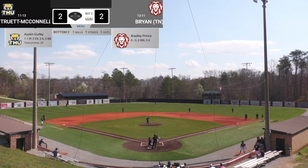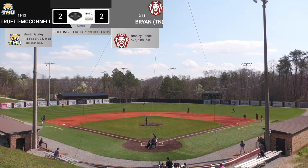There's a swing and a tip straight in the catcher's mitt. And that moves the count to a one ball, two strike count. Pitcher looks high, gets his sign. Here's the windup and a pitch. It's going to be a fastball just a tad bit outside. Pretty good spot there for the pitcher.